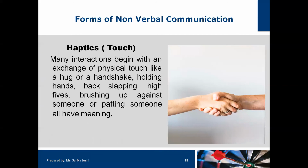The next to discuss here is haptics or the use of touch during communication. Many interactions begin with an exchange of physical touch, like the one in this image, a handshake. A very common one is a hug while you are meeting your friend or holding hands in case of a relationship. Backslapping or giving a high five to your friend, brushing up against someone or patting someone to tell him or her that you have done a very good job, have all meanings attached to it. So physical touch definitely does play a very important role in communication.